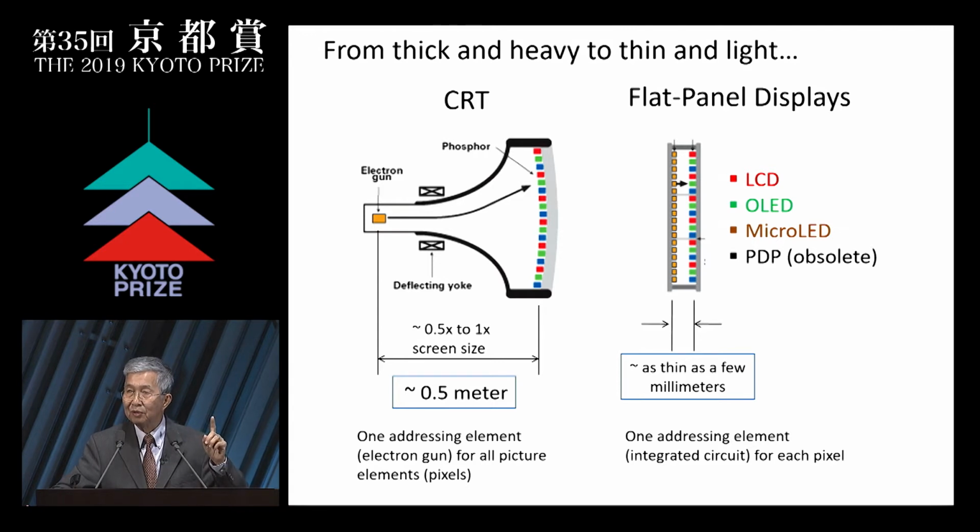Okay. In other words, you have one addressing element for all the picture elements we call pixels on the screen. And the screen can have millions of pixels, but you have only one gun. So the gun has to be directed to the screen using a magnetic field or electric field.